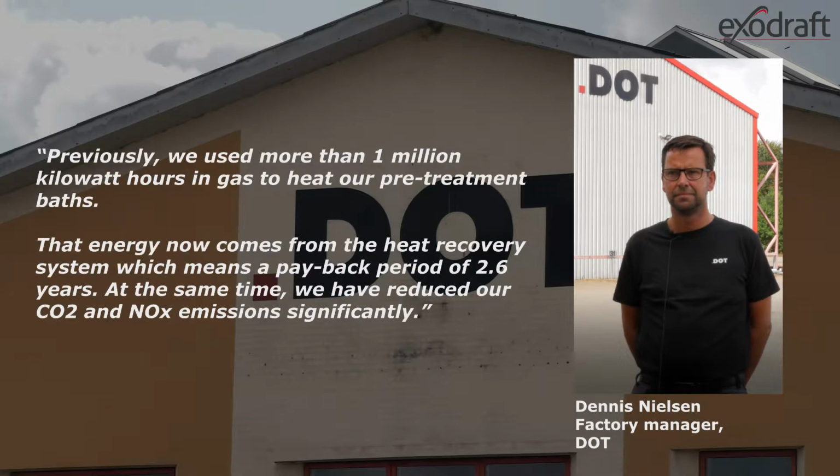Previously, we used more than 1 million kilowatt-hours in gas to heat our pre-treatment baths. That energy now comes from the heat recovery system, which means a payback period of 2.6 years. At the same time, we have reduced our CO2 and NOx emissions significantly.